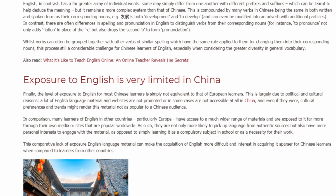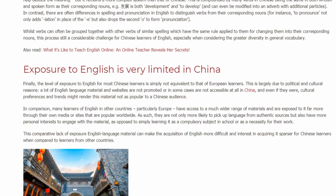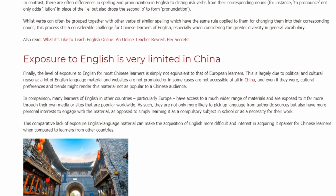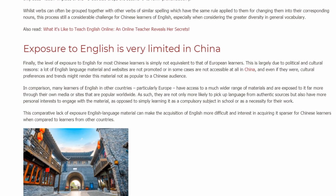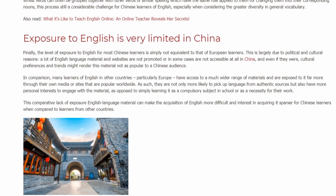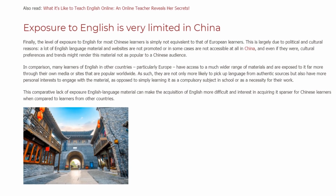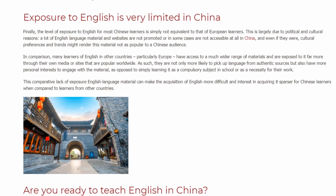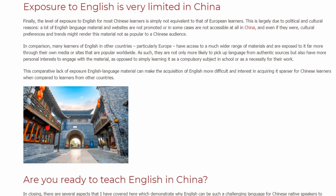Exposure to English is very limited in China. Finally, the level of exposure to English for most Chinese learners is simply not equivalent to that of European learners. This is largely due to political and cultural reasons. A lot of English language material and websites are not promoted or in some cases are not accessible at all in China, and even if they were, cultural preferences and trends might render this material not as popular to a Chinese audience. In comparison, many learners of English in other countries, particularly Europe, have access to a much wider range of materials and are exposed to it far more through their own media or sites that are popular worldwide.